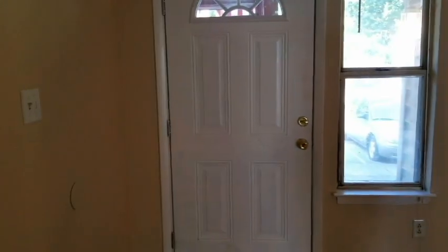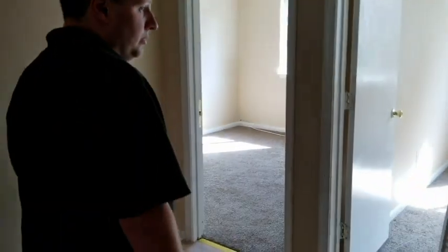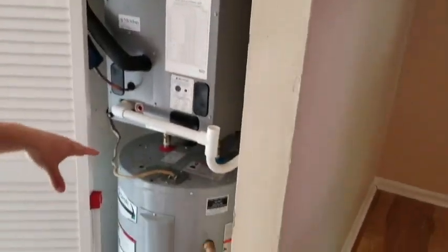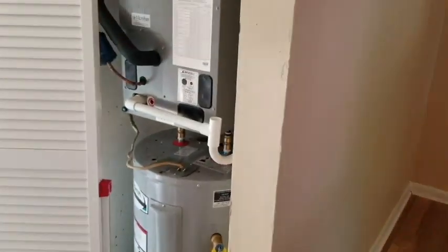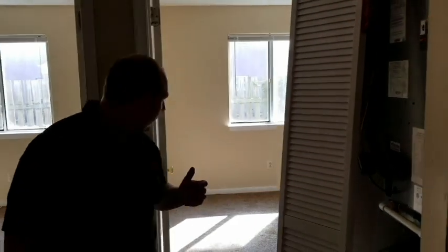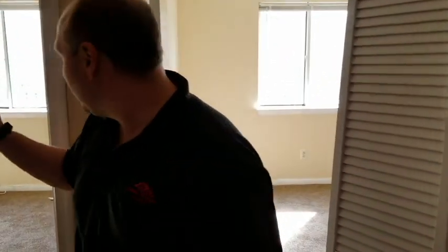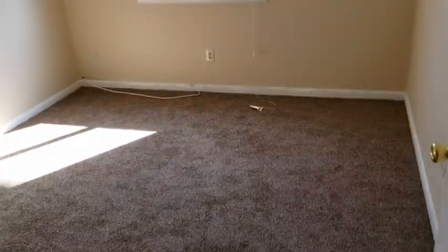Alright, so we also have brand new doors, half-moon doors, painted and good to go. Over here, we have our new heating unit and hot water heater. Honestly, I don't remember if this is our new hot water heater or if, because we were supplied some by the seller, I don't remember specifically if we bought this one or not. We've got carpets in each of the bedrooms here. We will be replacing some of the windows. We just got a shipment of windows in, so that will still be done.